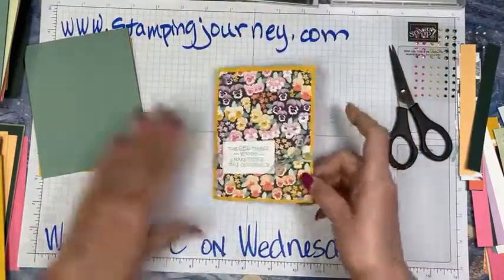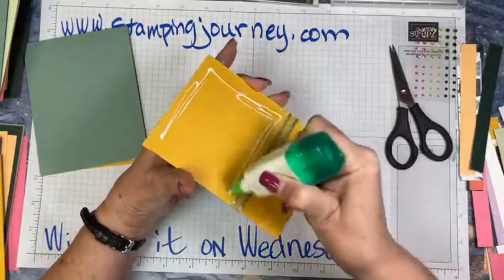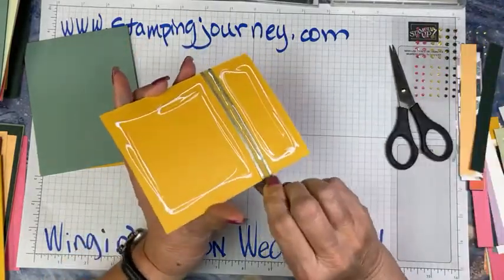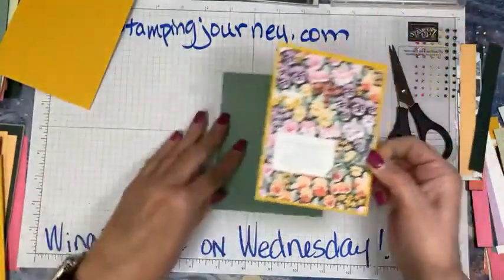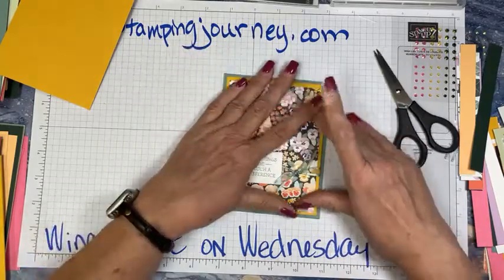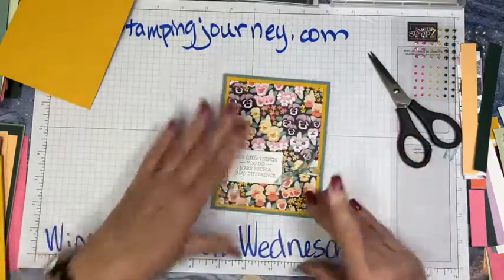There, so pretty. Okay, so this is just going to go onto the card base. This ribbon is nice and thin. Sometimes if I have a thicker ribbon that I'm tying around, I will pop the base up and pop this layer up with dimensionals, but this ribbon is pretty thin, so we don't have to worry about the bulk here. So I'm just going to put that on there. It's kind of a subtle little card. Tones down, brings in the yellows and the soft green.